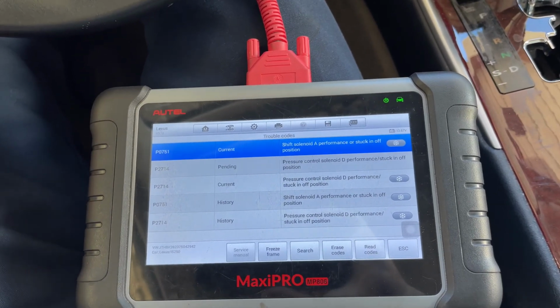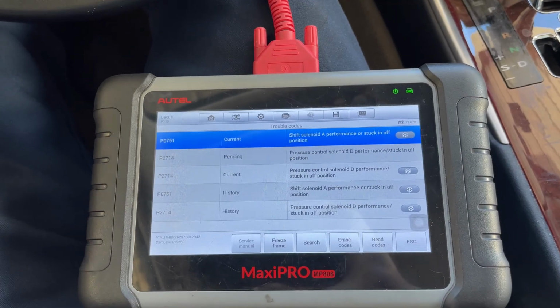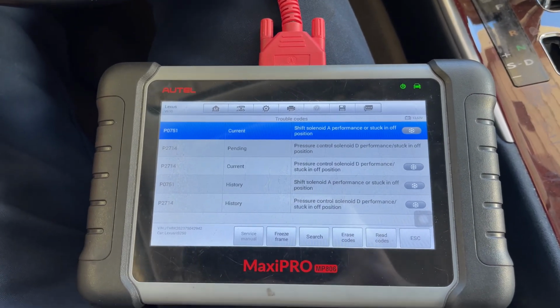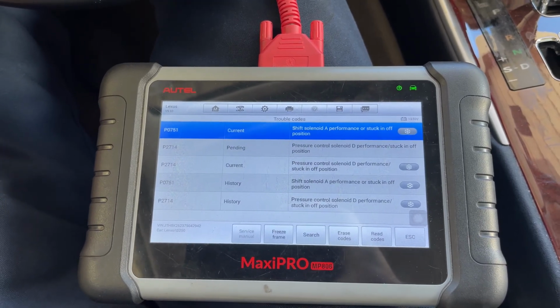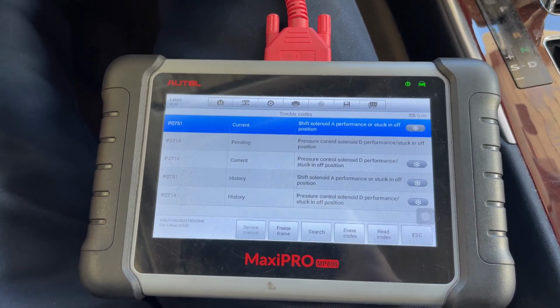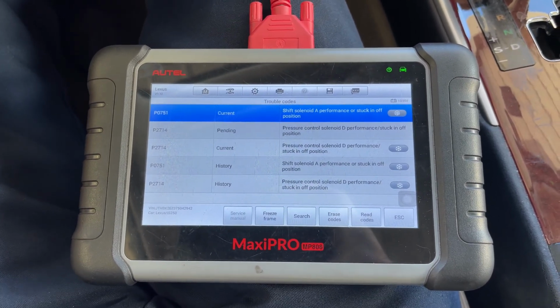Also, while cruising on the highway, if you wanted to pass somebody or speed up to merge onto the freeway, you'd put your foot down on the gas and it would take 5 or 10 seconds or longer for the car to downshift into the next gear. So it was just extremely sluggish. It wouldn't always shift into the right gear that you wanted. It had all these problems.